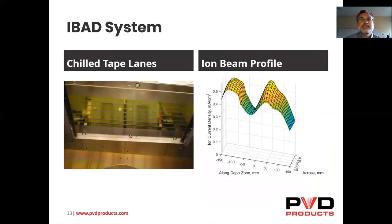I have a couple of pictures of the inside of the machine for you. On the left, you see the 7 lanes of tape being pulled over a chilled plate. So the deposition happens at room temperature. If you look at the reflection in the amorphous oxide, you can see the dual ion beams down there. By having 2 ion beams, we're able to create a very wide deposition zone where the ion beam can cover all the lanes, but also a very long deposition zone so that the film can grow quickly.